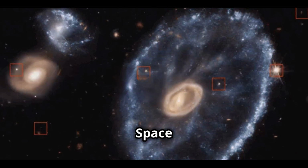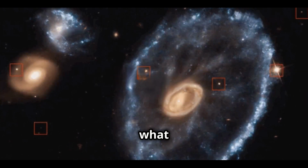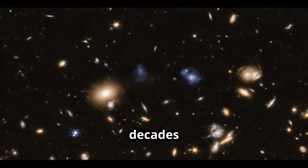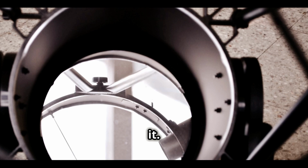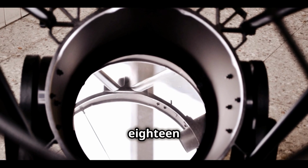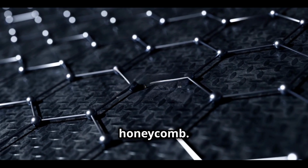The James Webb Space Telescope is an amazing piece of engineering. It shows what humans can do when they put their minds together. It took decades of teamwork between scientists, engineers, and space agencies from all over the world to build it. Its main mirror is 6.5 meters wide and is made of 18 hexagonal segments. It looks like a shiny golden honeycomb.